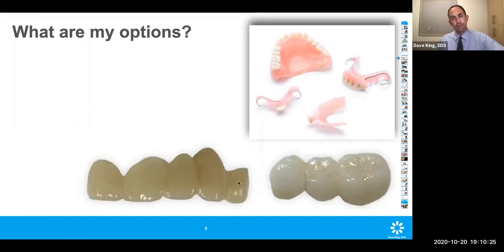There are bridge options. Now, both of these options, bridges happen to be made by our in-office CEREC machine. I made both of these bridges myself.